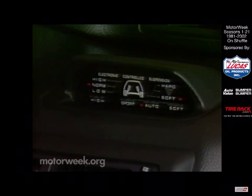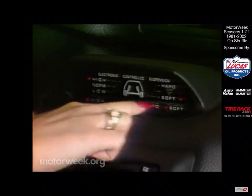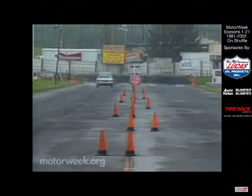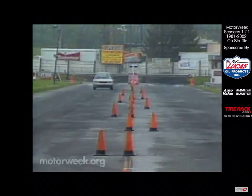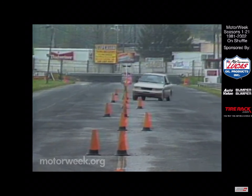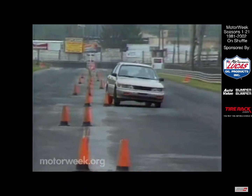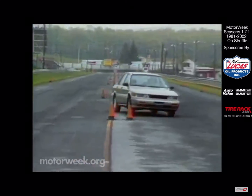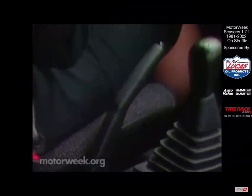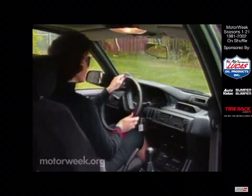Handling is controlled by the latest version of Mitsubishi's active ECS suspension system. A dash-mounted control center allows you to set the suspension in sport, auto, or soft settings, giving the driver considerable latitude in choosing driving conditions. In sports setting, the GS is taut and nimble with mild front-end plow. The Galant GS has handling on par with many smaller European sports sedans, despite not having an independent rear suspension. The European feel is aided by the adjustable power steering that allows you to dial in a heavier, less boosted mode for better feedback in tight corners.